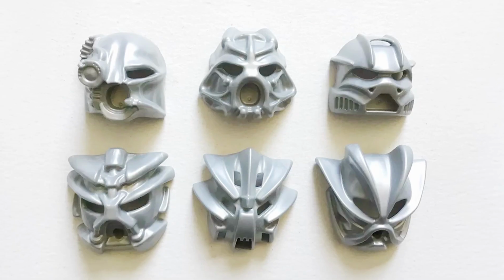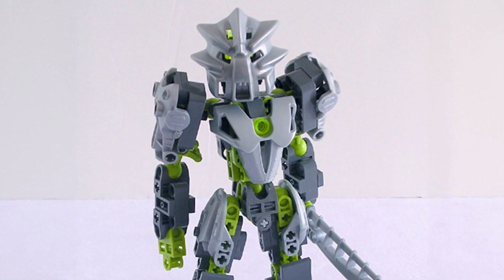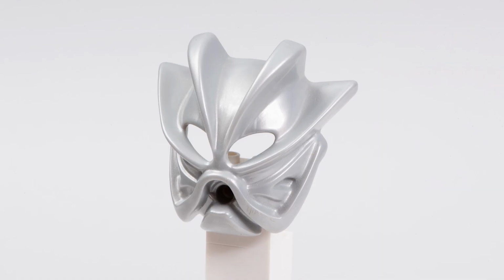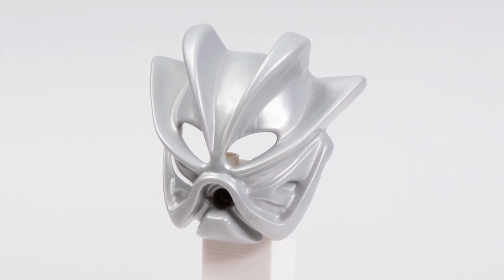So there you go guys, that's the story behind these rare Bionicle masks. And that's a few different ways you could use them in your own creations. Do you have any of these in your collection? Were you surprised to learn that you're actually sitting on a small fortune? Or do you plan on using them in any of your upcoming creations? Let me know in the comments below, I'd love to hear what you're thinking.